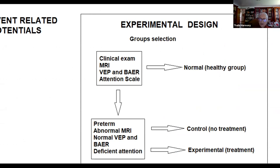Another study was a study with event-related potentials. The experimental design created 3 groups of children. In one group, we have a normal clinical examination, MRI, visual evoked potentials, brainstem auditory evoked responses, and attention scale. This is the normal healthy group. When they have problems, they are not normal in everything: we see that they were preterm, that they have an abnormal MRI, normal visual and auditory evoked responses, but deficit of attention.